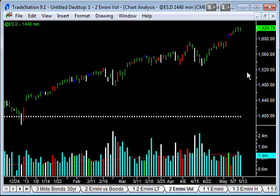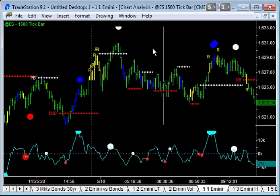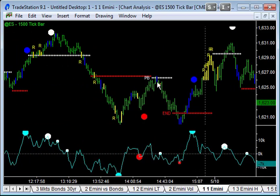So Friday's activity, this was it. 1.4 million contracts traded, 10 points top to bottom. Nice little day, although it was kind of up and down, up and down. And let me just show you on the 1500 tip bar chart, this was the nice setup. So we bottomed out on Friday, pulled back to end of trend. We'd had our exhaustion selling and first bullish divergence coming here.